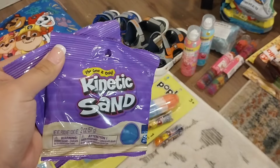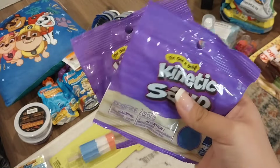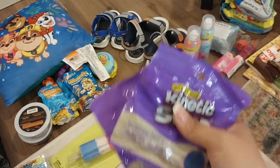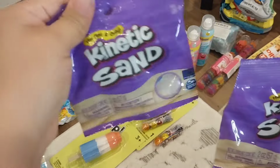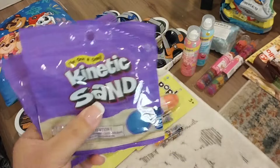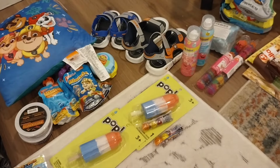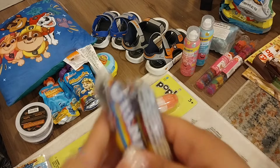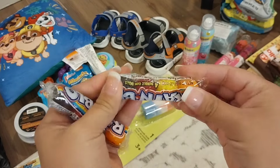I think this kinetic sand was like $1 for the pack, $1.25 at the museum. So I'll probably just go and buy them some more kinetic sand in baggies like this for them to pack in their suitcases and to leave at the other home. Next, they're going to get some gumballs. Both of my boys like gumballs.